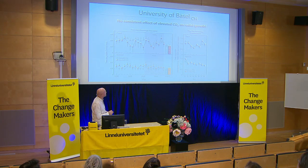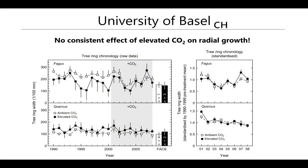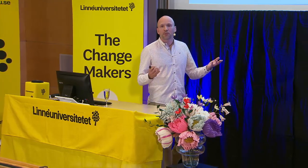Even when we standardized the ring width by the previous 10 years to get a bit more of a stable signal, we could see that there may be 1 year, but it was probably more coincidence than anything else, where we found an effect, but overall nothing. No consistent growth stimulation under elevated CO2 in two of the dominant tree species in Europe. Now one could ask, well, maybe they produced more litter, but the LAI, the leaf area index of that forest, the leaf area was already, as you would expect from a mature forest, so there's actually not much space to expand more foliage.